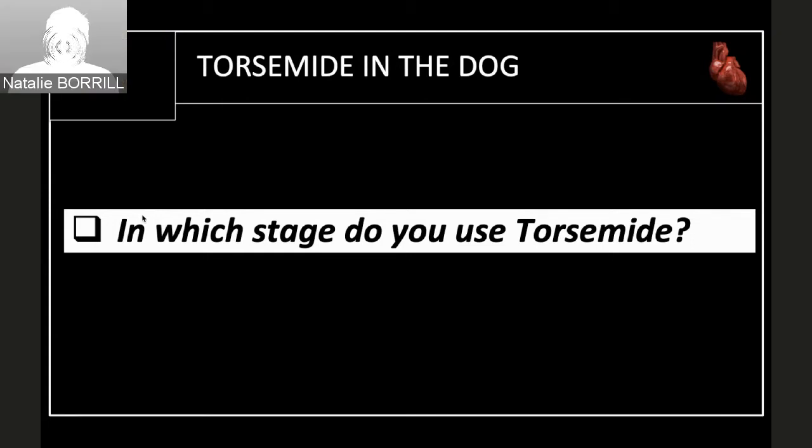Okay, thank you, Roberto, for the talk so far. It will be very interesting to see how people are currently using torsemide at the moment. To answer this question, please go to the poll icon in the top right of your screen, which is a bar graph in a box with a red circle indicating it's now live. When you click on this icon, you should be able to see the question: in which stage do you use torsemide? The options are I don't use, stage C, stage D, or both C and D. I'll give you a moment to put your options in and answer, and then I will update you in a second, Roberto, with the results.